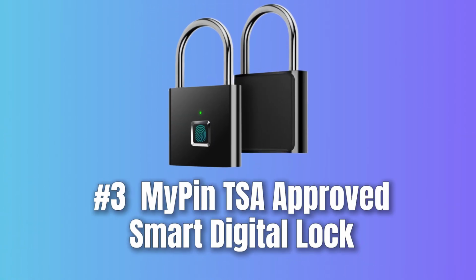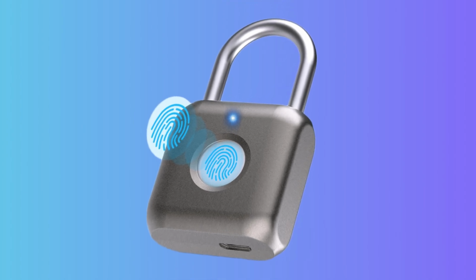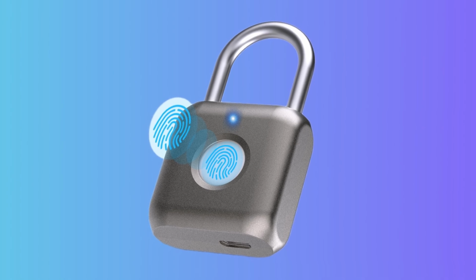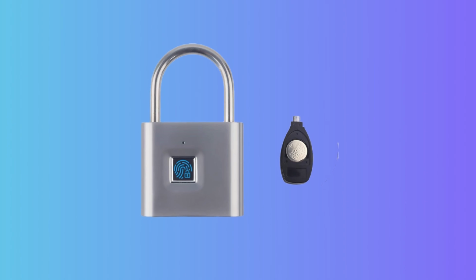Number 3, MyPin TSA Approved Smart Digital Lock. Security is paramount when traveling, and that's why we're excited about the MyPin TSA Approved Smart Digital Lock. This isn't just any lock, it combines security with convenience.